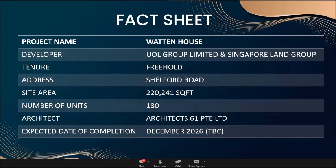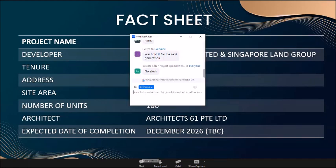Okay, so let's welcome the new Patek Philippe. All right, the fact sheet over here, as you can see: the project name, the developer is our renowned developer, UOL and Singland, right? It is a freehold development. The address is Shelford Road at District 11.